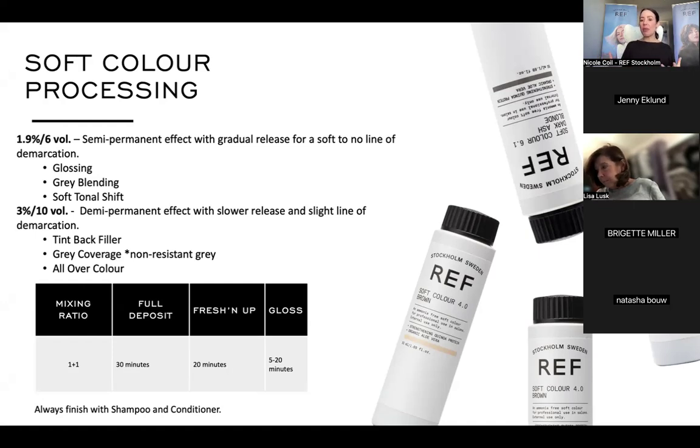The difference would be how much level saturation or tonal quality I need to see. If I'm just buffing out a little tonal value, maybe she's lifted to a 10, and I want to use a 10-1 in soft color, just to kind of buff it out and make it perfect, I can process that for 5 minutes and she'll be great. If I'm dropping levels, or if I'm looking for more vibrance, or if I'm really looking to neutralize an unwanted tonality that's coming through, I will leave that toner on longer to make sure that I'm getting the full deposition for the end result that I'm wanting.